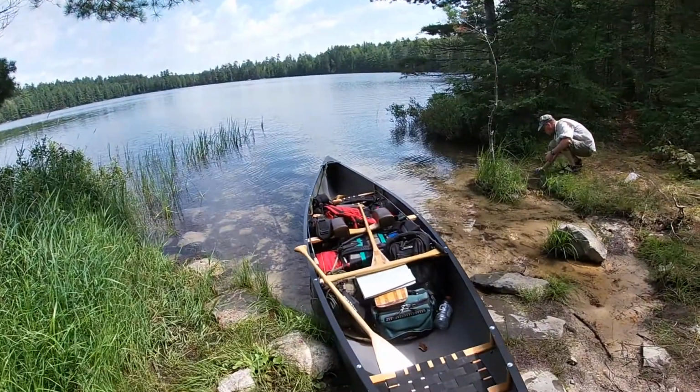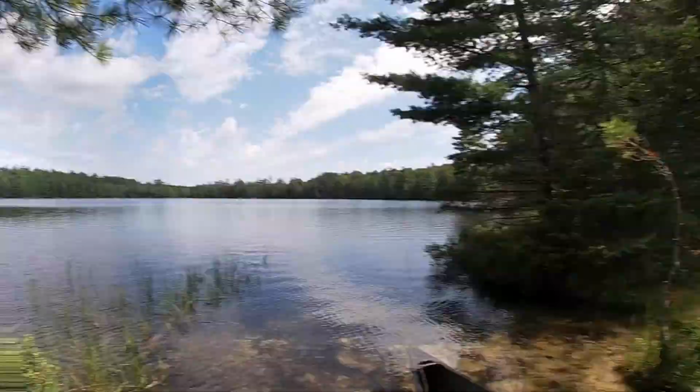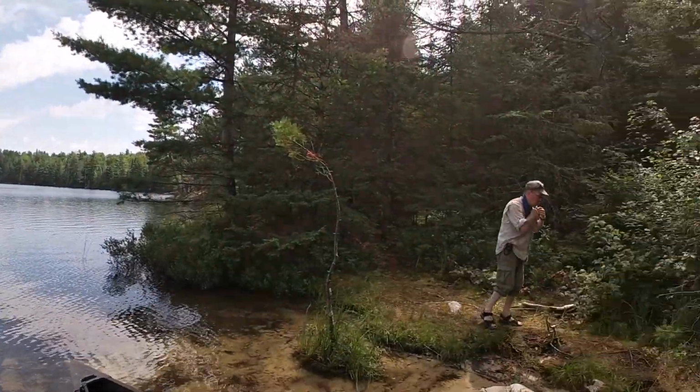Cool, got that big portage done, and it's about noon, so we're doing pretty good. Got Ruby Lake here. We're gonna pump some water here, stop at the 7-rod portage that's right across the lake, and eat some lunch. And we got one more big portage to tackle, and then we're gonna set up camp. It's been a good day thus far, huh? Yeah. Other than the portage. Yep.